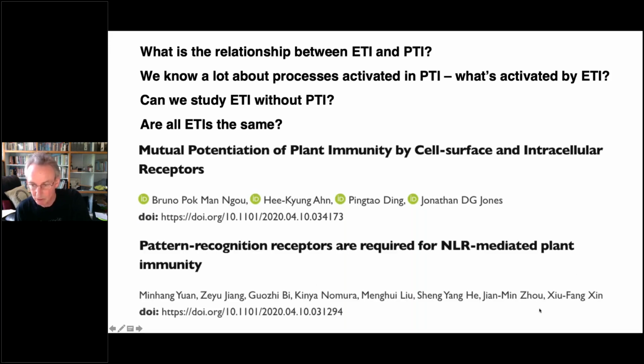So we have been coordinating publication with Xiu-Fang Xin's group, who have discovered something rather similar, which is that basically what ETI does is to potentiate the action of PTI. And indeed, their title claims that it's PRRs. Receptors are required for NLR-mediated plant immunity.